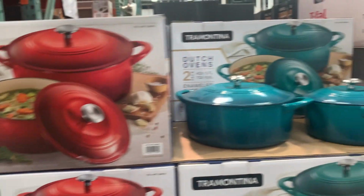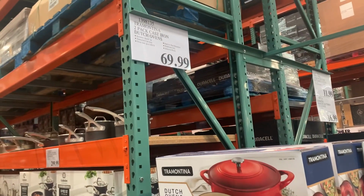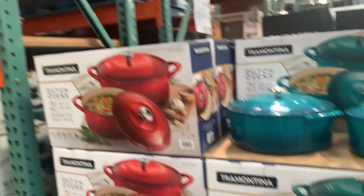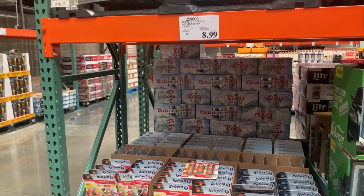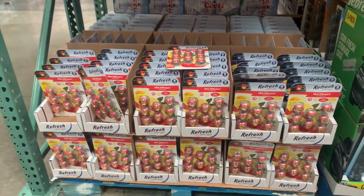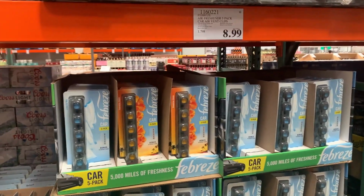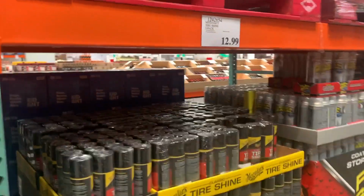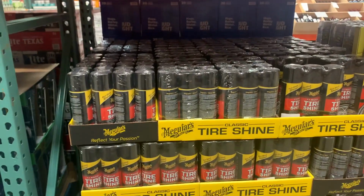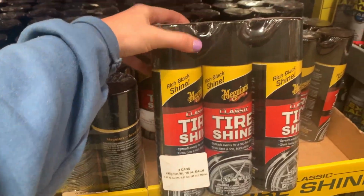They have it in red and teal. It's a really good deal, I think. Are all Dutch ovens the same? I don't know. And then these little car diffusers, $8.99, and you get eight of them. And then the same thing, but the Febreze brand is $8.99. I love this car cleaning section, $12.99 for a three pack of this Meguiar's Tire Shine.